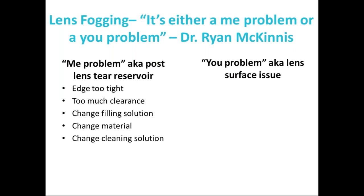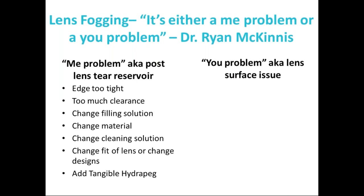You can also try to change their cleaning solution. So if they are in a multi-purpose solution, maybe changing them to something that is more abrasive to help get rid of some of those extra deposits, or maybe changing them to a hydrogen peroxide-based solution can help. You can also try to change the fit of the lens or change design. In the case report that Dr. Ryan McInnes presented with this exact problem, he ended up having to change the actual scleral lens design, and that solved the patient's issues.